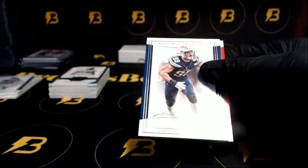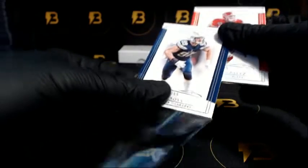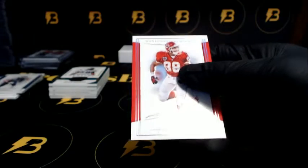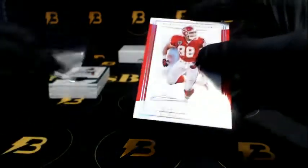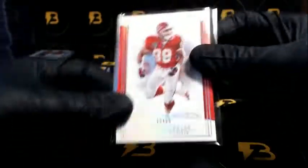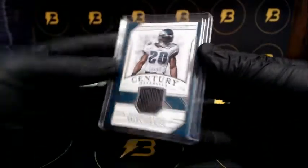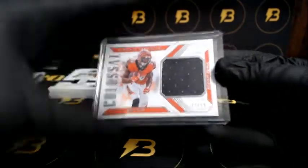All right, so we got Bosa to 99, gone to the Chargers. We got Gonzalez to 25, nice one for the Chiefs, 25 of 25. Dawkins going out to the Eagles to 99. We got Mixon to 99, going out to the Bengals.